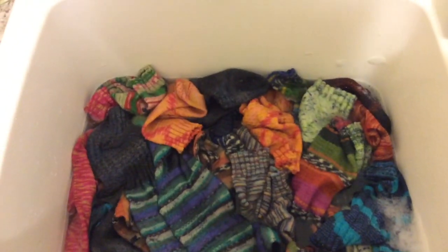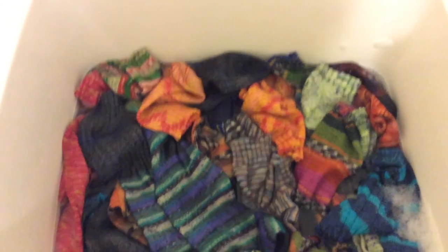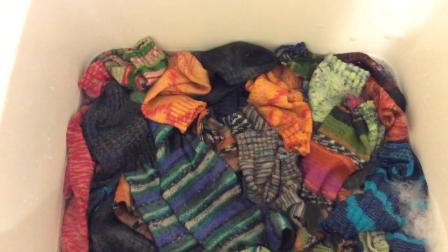Alright, so I'm going to let those soak while the washing machine finishes, and when it's done I will put them on a spin cycle. I only do the spin to get all the excess water out, and then I'll show you how I set them up to dry.